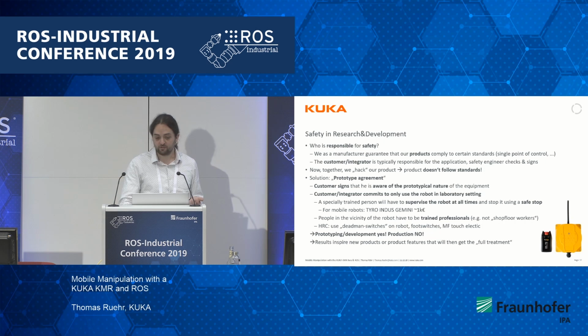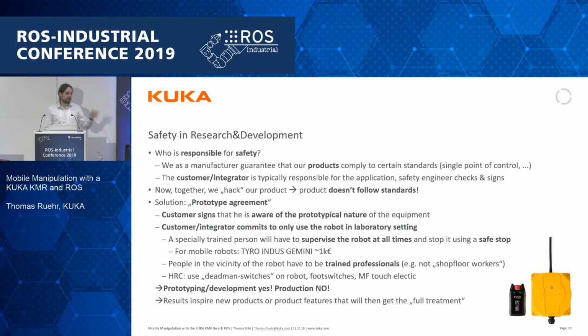In our research cooperations, we often have to make our partners sign an agreement that says, I'm aware that this is not perfectly safe like a product, but you have some extra functionality that KUKA provides that puts it outside of the DIN spec or whatever safety specs there are. And then we have some extra rules, like a laboratory setting. So we always have to have a trained professional who knows the application, hold an e-stop, in the mobile case a remote e-stop, observe what's happening and stop the robot in case something goes wrong.